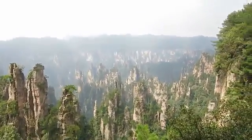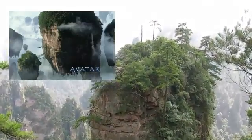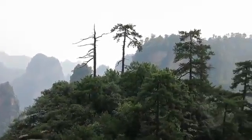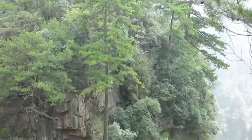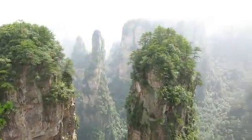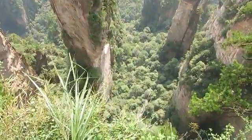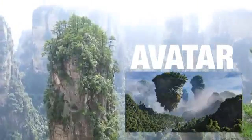If this scene looks familiar to you, you've probably watched the movie Avatar. Like I've mentioned, Zhangjiajie was James Cameron's inspiration for the movie. Obviously, you can see why. It's completely mind-blowing and magical. Unfortunately, I was there on a very clear day with no cloud in the sky, but I can only imagine how much more beautiful it would be had there been cascading blankets of puffy white hovering over the peaks.